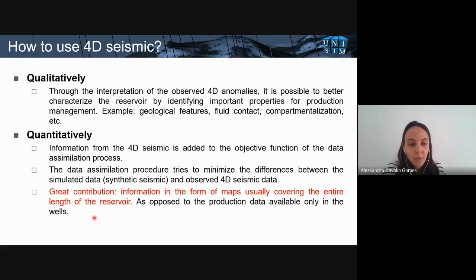So in this process, quantitatively, which is the main focus, including our main research focus in the group, is this integration. It brings a great contribution because, as I said, we have the maps that we can add into the data assimilation, and then it's covering the entire reservoir, right? We don't have just a few points around the field, which are the well data, okay? So this is important data to be honored in the data assimilation.